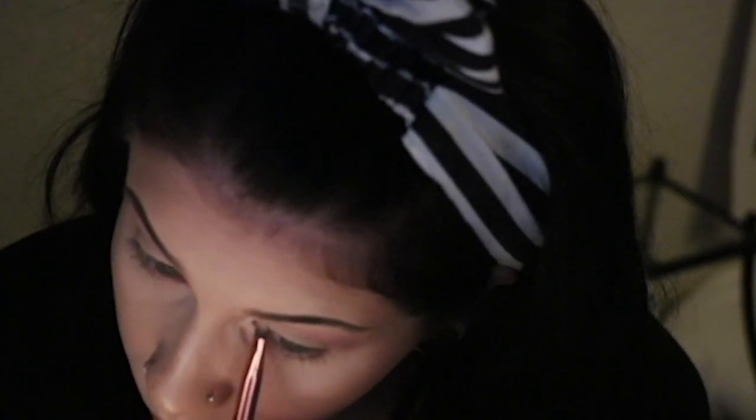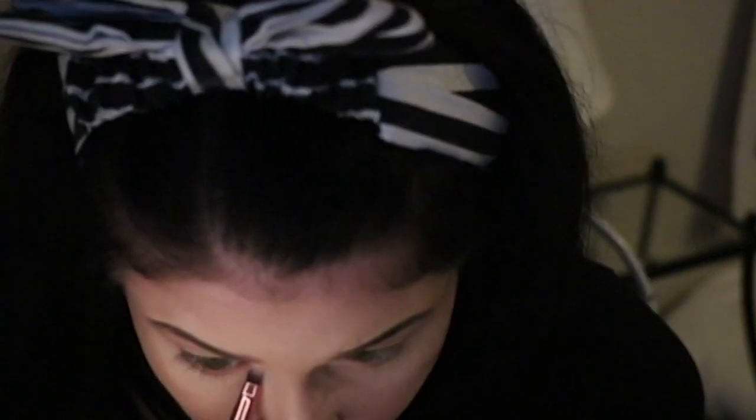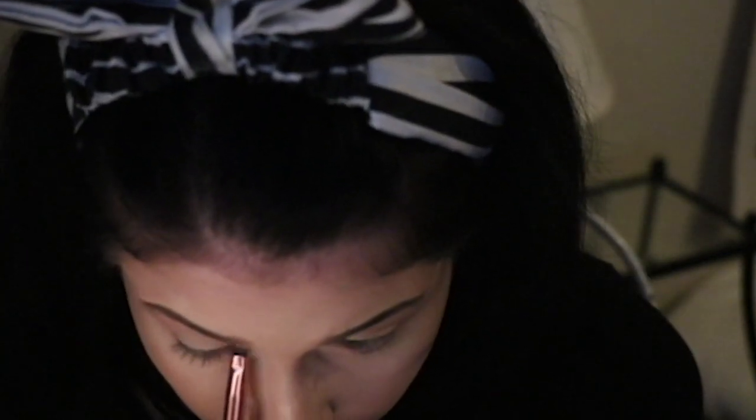Next, I'm going to be taking a shade similar to my natural skin tone and packing it onto the lid. Back into the Blood Sugar palette with the shade Glucose and a small little detailed brush, I'm going to pack that into my inner corner and then highlight my brow bone with the same color.